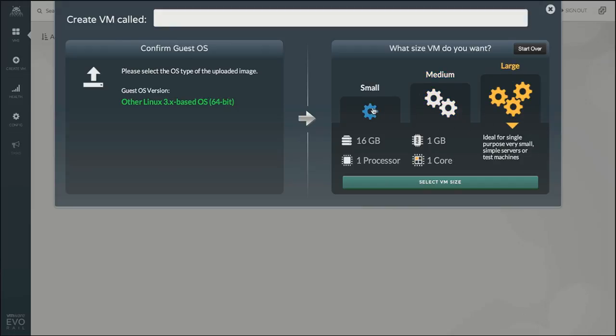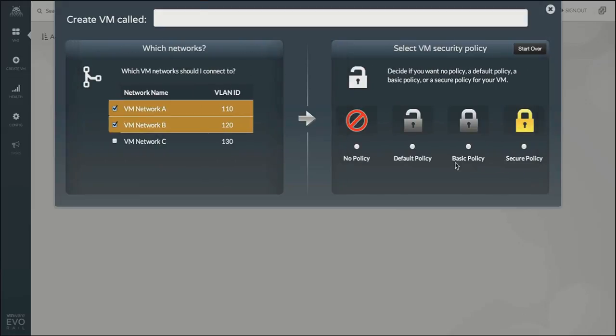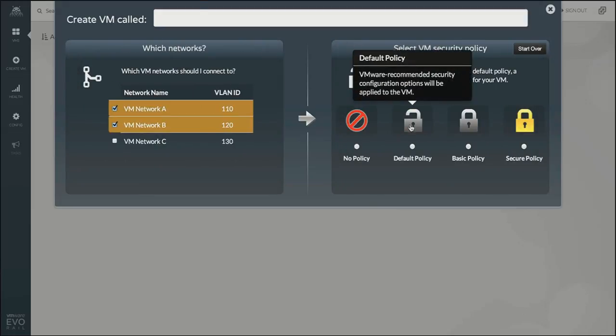Again, there are some descriptions. You can flick between them and see the specs and decide which one is going to be right for you. I'm going to pick a small one here, whenever the video catches up. And then next up is VM networks. You've already created them. You just have to pick which one you want to sit on. Pick as many as you like, or none. Well, you need one.